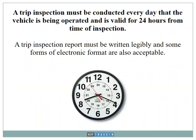A trip inspection must be conducted every day that the vehicle is being operated and is valid for 24 hours from the time of inspection. This means if a vehicle was inspected at 7 a.m. on a Monday morning, the next inspection must be completed by 7 a.m. the next day. A trip inspection report must be written legibly, and some forms of electronic format are also acceptable.